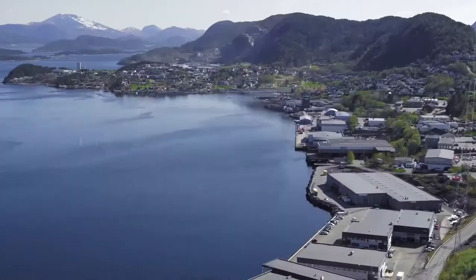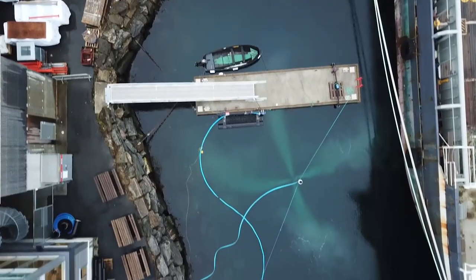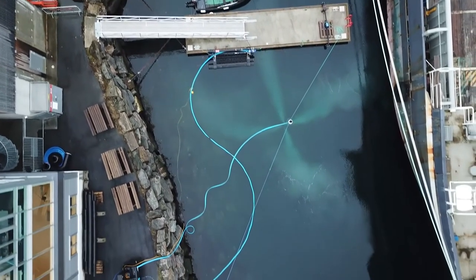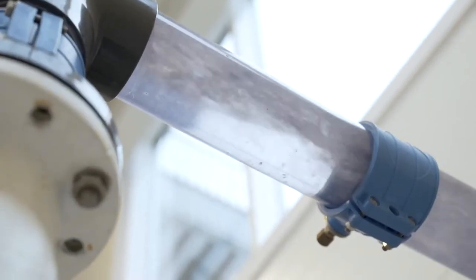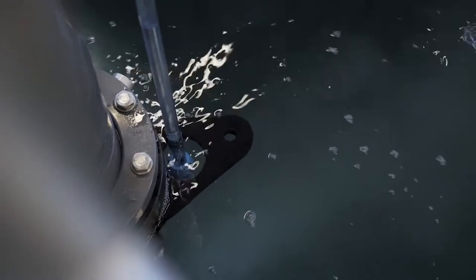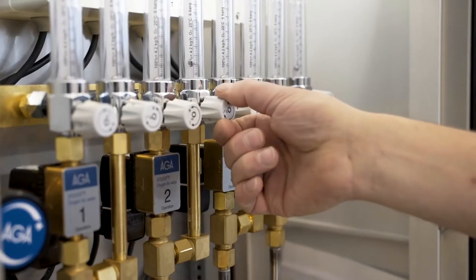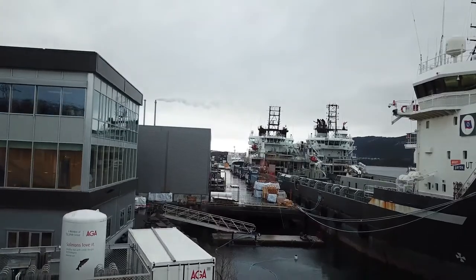The test center in Ålesund is Linde's R&D center for aquaculture and water treatment. What makes the facilities in Ålesund unique is our capability to run all kinds of tests that are relevant for our customers. One of our advantages working within Linde is that we can work with technology-driven research and we are not depending on selling the product right away. We are focusing our research and development on meeting our customers' needs and demands in the future.